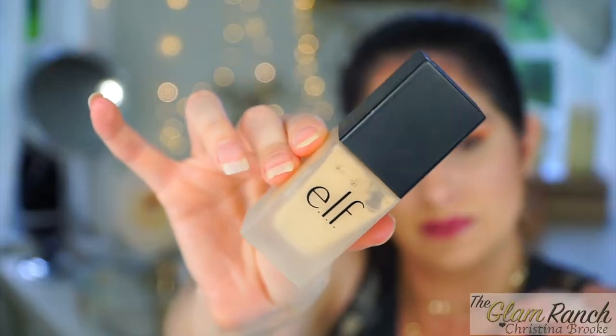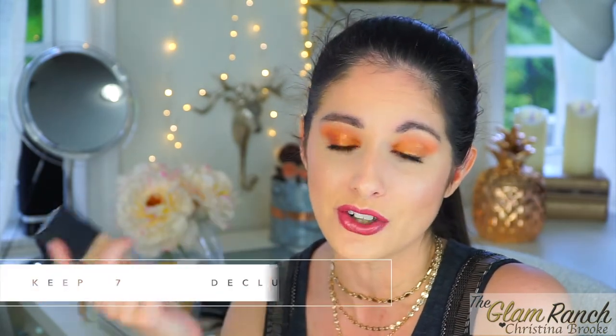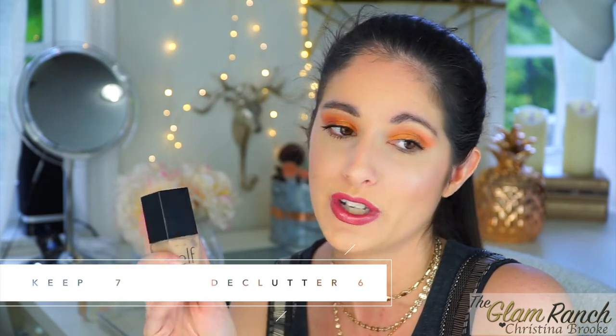Okay, Elf. Hi, Elf. Okay, so this foundation from Elf, now I have a love-hate relationship with this one. I like the way this one looks on the skin. I like that it looks dewy. The only problem is after a few hours, you look like a grease ball. It also breaks up like crazy. It does look really pretty on the skin, so I feel like I could keep it for filming, but I should dump it for everything else. So this one definitely should be a declutter. I may keep it just to film with, but I don't like it.